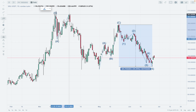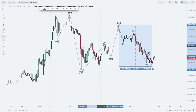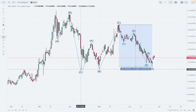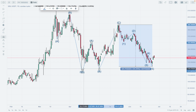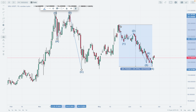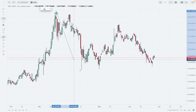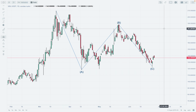We got the ABC to the downside, possibly from this low or from this low. It doesn't actually matter that much. We got the wave A, and then maybe something like this, we got the wave B, and 1 2 3 4 5 to the upside, wave C. So it looks like the whole structure might be labeled as a completed structure. Which is why, if we remove the subwaves from the Elliott point of view, we can label the whole structure as a big A, bigger cycle, big B, big C, running flat correction.